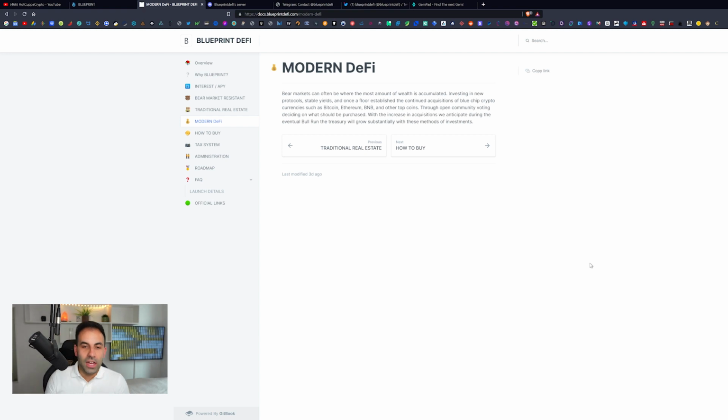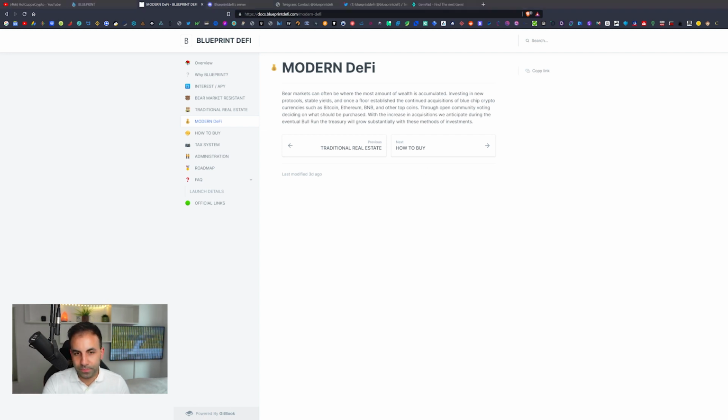Bear markets can often be where the most amount of wealth is accumulated, investing in new protocols, stable yields, and once a floor is established, continued acquisitions of blue chip cryptocurrencies such as Bitcoin, Ethereum, BNB, and other top coins, through open community voting deciding on what should be purchased. With an increase in acquisitions we anticipate during the eventual bull run, the treasury will grow substantially with these methods of investment. Pretty crazy, guys, pretty crazy.